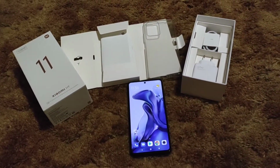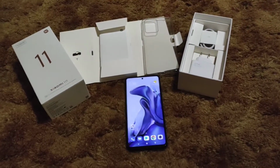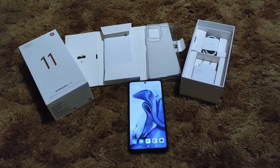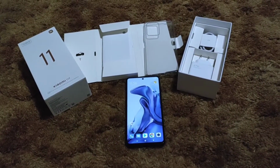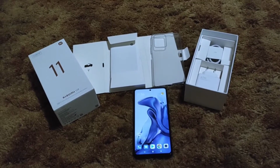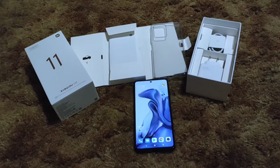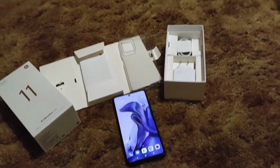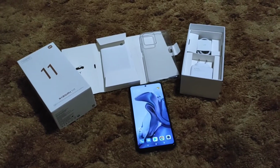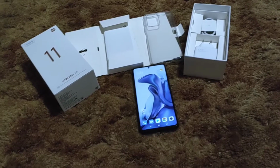I do have the Red Magic 6S Pro. I just got it yesterday. I've had this phone right here, the 11T from Xiaomi, for about a week now. But I got the Red Magic 6S Pro yesterday, and that does have the 888 Plus, not just the 888, with a few other little simple upgrades, which will be my next overview. But I'm disappointed that Xiaomi didn't go with the 888 Plus.